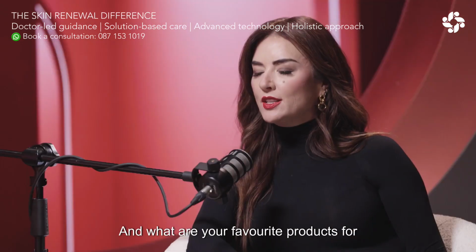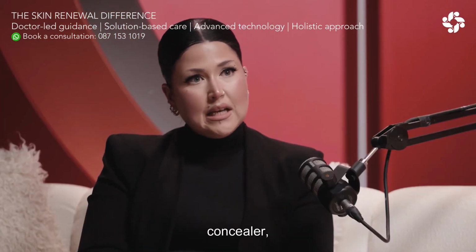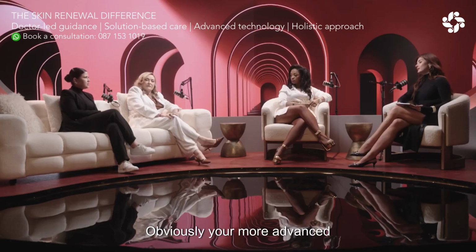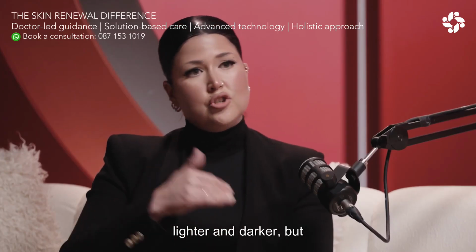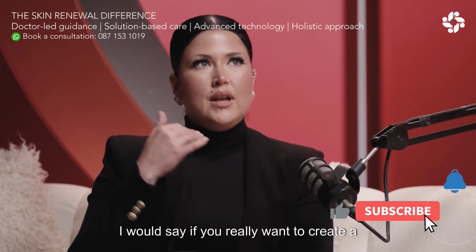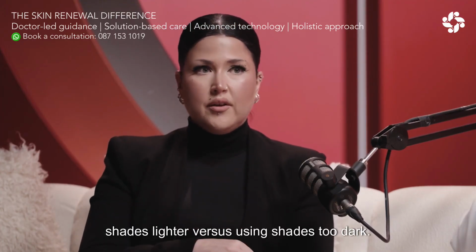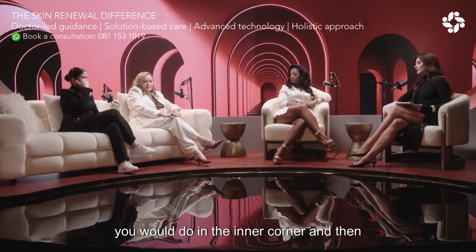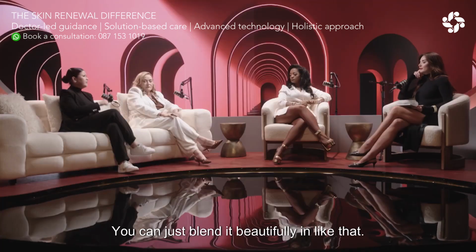Absolutely. And what are your favorite products for making your face look fuller? Well, I would definitely start with concealer, perhaps 2 shades lighter. Obviously, your more advanced makeup enthusiasts would use 2 to 3 shades lighter and darker. But if you really want to create a more youthful look, I would focus more on using shades lighter versus using shades too dark. And instead of applying too much product, with your concealer, you would do the inner corner and then upwards towards the hairline. You can just blend it beautifully in like that.